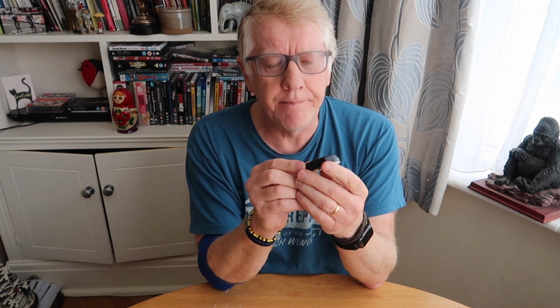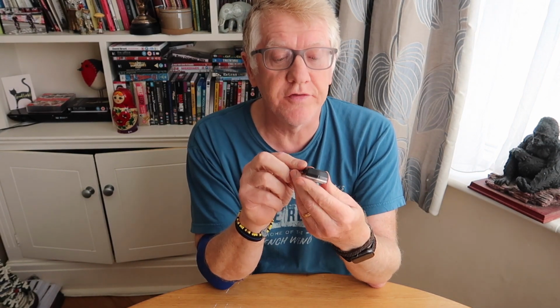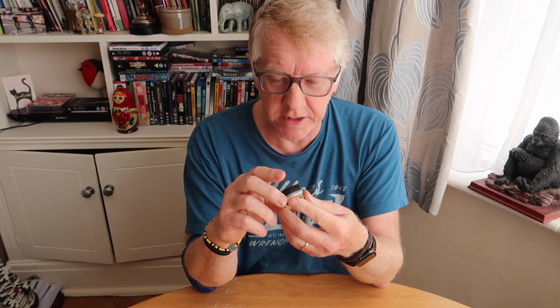Don't know if you've noticed that, and I noticed this on my Wahoo, by the way. I may not have included this in my review. The video review of the Wahoo is on this channel, just have a look for it. These port covers, can you see that port cover? They always end up getting a bit bent or twisted, or they come off altogether. So not a very good design, that. Just something to bear in mind.